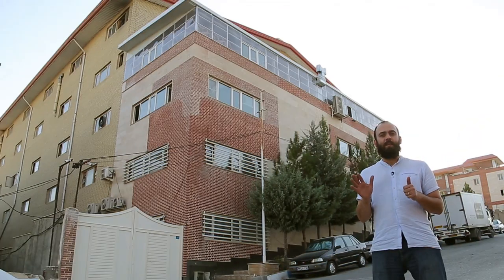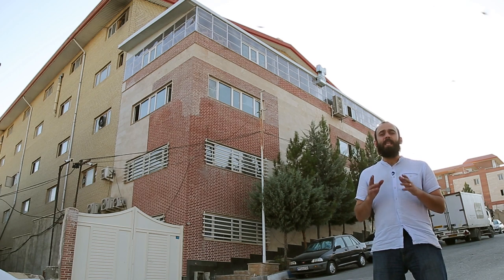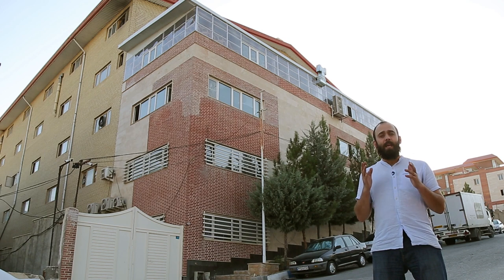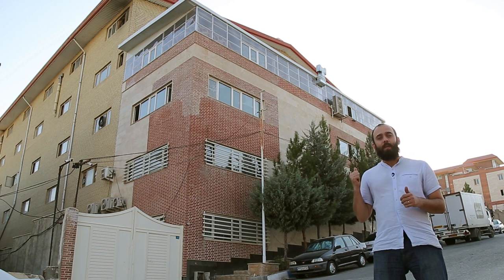The factory has 6 floors. Minus 2 is the woodworking unit, minus 1 is the raw material warehouse, the ground floor is packaging and assembly, plus 1 is the upholstery unit, plus 2 is the pre-painting unit, and plus 3, the uppermost floor, is painting. I'm going to start from minus 2, the woodworking unit, but before that I want to show you the wood warehouse.